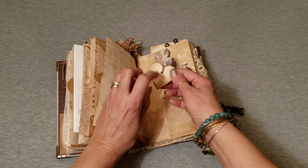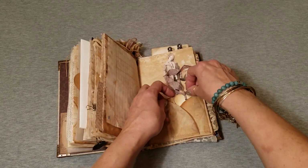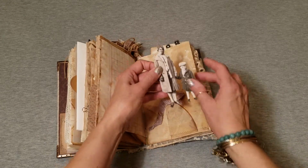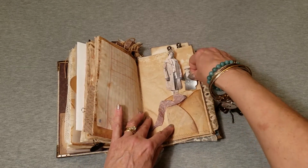Here's a little wooden heart. You could put someone's name on it if you wanted. There's a little double pocket. There's a mama and her young boy. You could glue this down somewhere if you wanted, or just leave her right there.